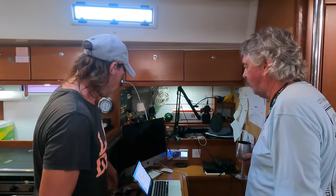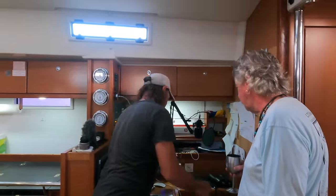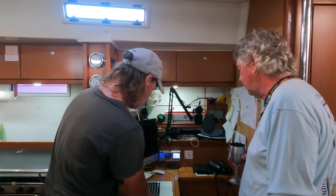I'm thinking about going back to an iMac. I use the fancy laptops a lot because they use less space, less power. But the new ones are so much more efficient now. The power consumption is almost nil, it's almost nothing. Sorry about this, normally it's more tidy, but I actually run it on 12 volts.